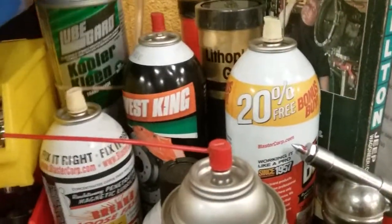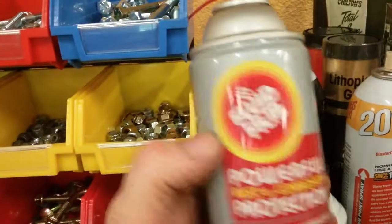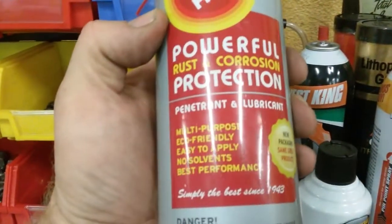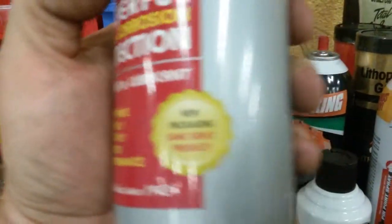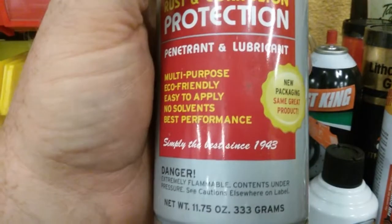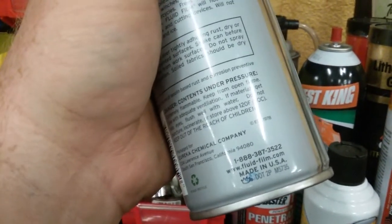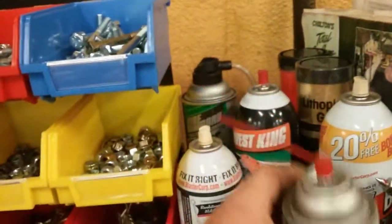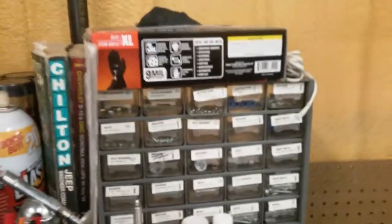Grease, transmission cooler cleaner. I do that once a year. And this is Fluid Film, TJ. This is good stuff. It is, let's see if it'll focus here. Been around. When this first came out, it was a natural product. Now it's a synthetic product. And miscellaneous, more nuts, bolts.